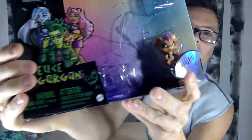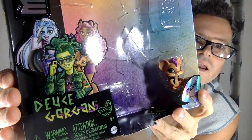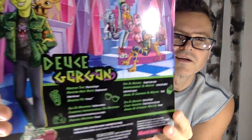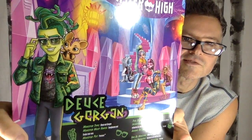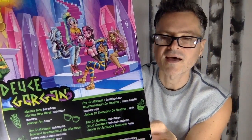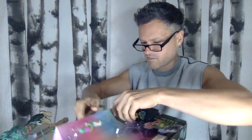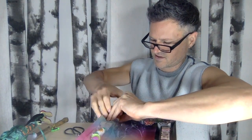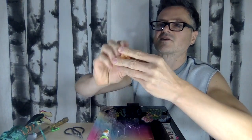Gotta show you the artwork more. Look at that. Look at him. Look at Frankie. Look at Claudine. And then him with his rat on his shoulder. And then the main girls in the back there. But there's even more of them. Like I said, pictorialized. Alright, here's the little rat.